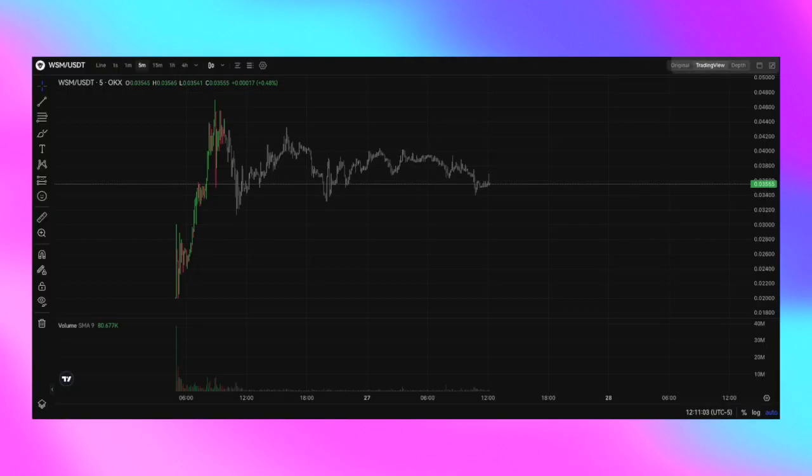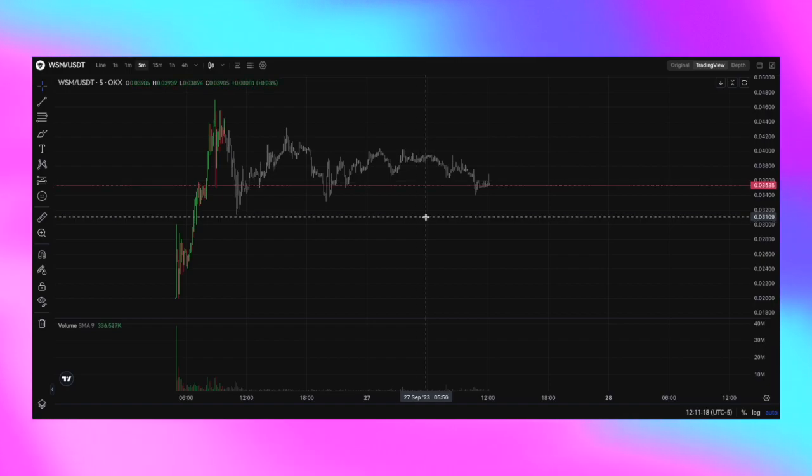But just to conclude, I think that overall, currently the price chart for Wall Street Memes looks very healthy, and let's hope for the best.